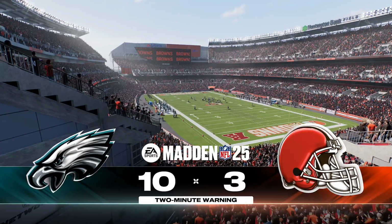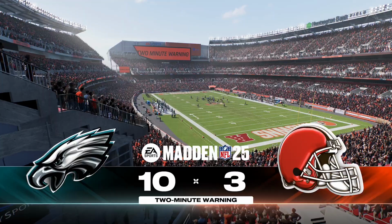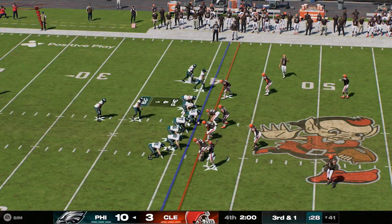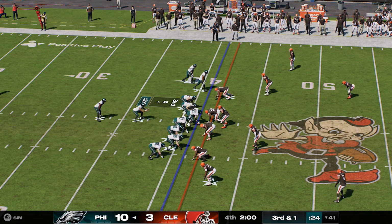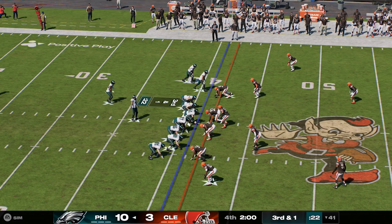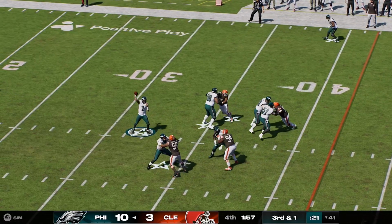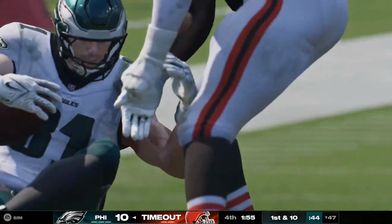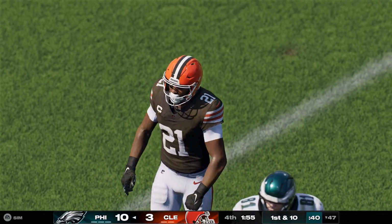Fourth quarter, down to the final 2 minutes, and we've got a one-score game. So it's Eagle football here as we get you reset. Now, this is a big third down, and you'd have to think we'd see a timeout right away if they can't stop him here. Throwing is Hurts. That is caught. So fresh out of the 2-minute warning, and here's another timeout taken with 1:55 remaining.